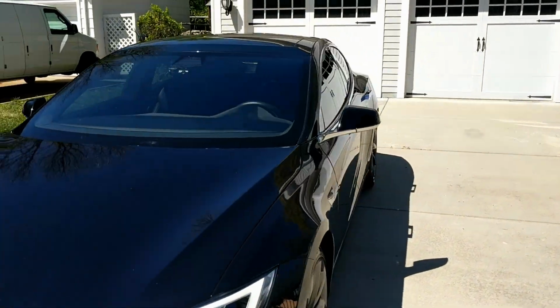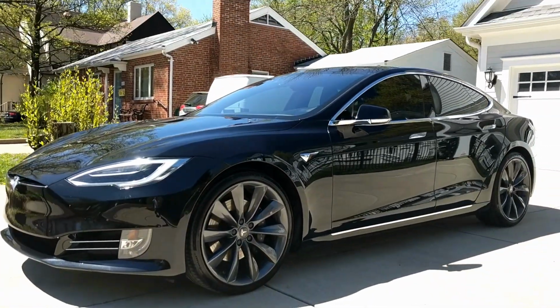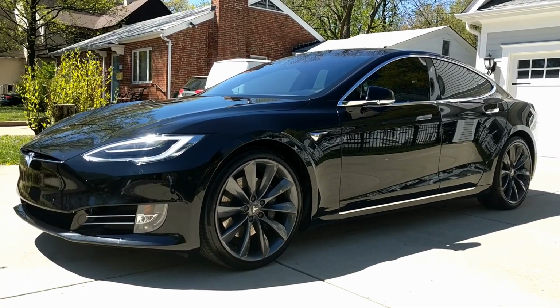And normally this is the time where I would go and get inside the car and rev up the engine and show you, but there's really nothing we can do about that because this car is fully electric. So there you have it.